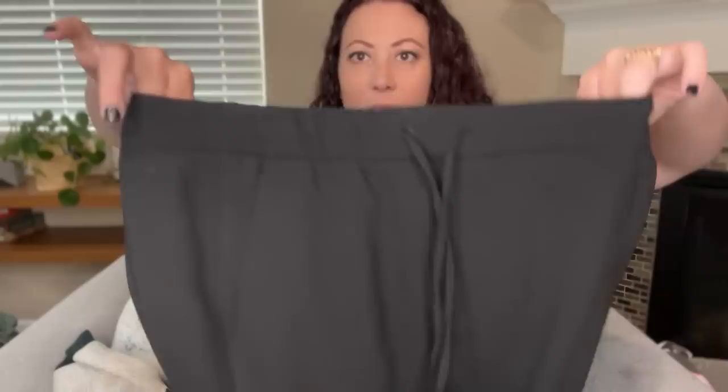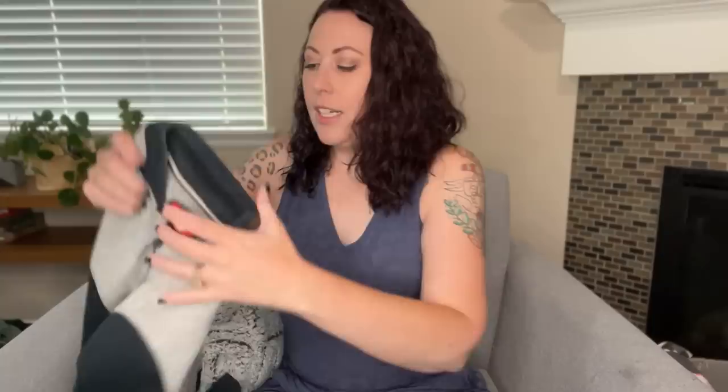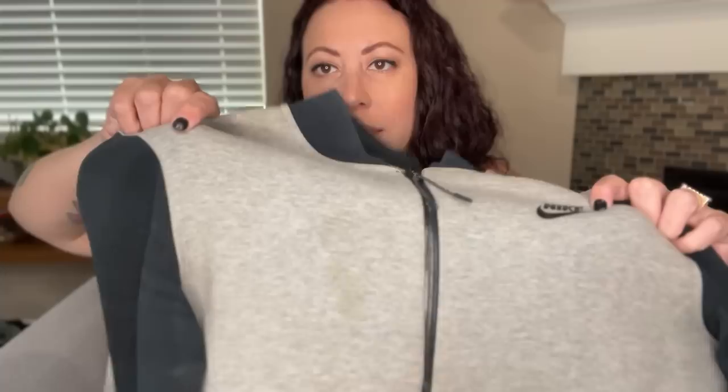These are Zara pants in a size extra small. They're just a black kind of pull-on, semi-casual, you know, go out to brunch pants. Nike Tech full zip bomber style jacket. It's got a little stain on the front, but I will take some Spray 'n Wash and get it right out. No biggie.